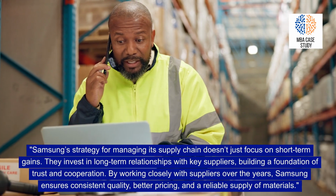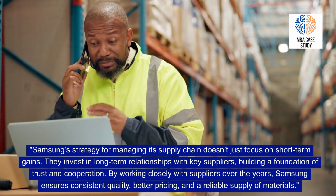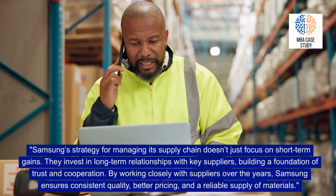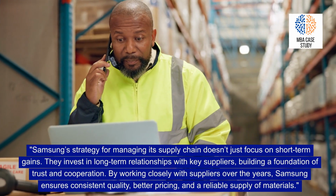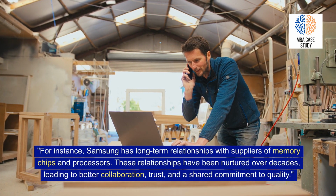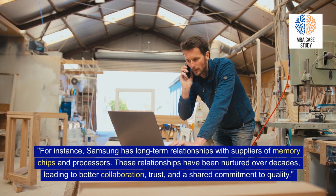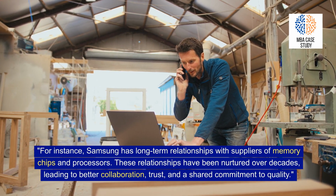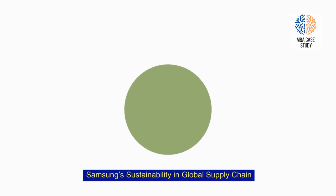They invest in long-term relationships with key suppliers, building a foundation of trust and cooperation. By working closely with suppliers over the years, Samsung ensures consistent quality, better pricing, and a reliable supply of materials. For instance, Samsung has long-term relationships with suppliers of memory chips and processors. These relationships have been nurtured over decades, leading to better collaboration, trust, and a shared commitment to quality.